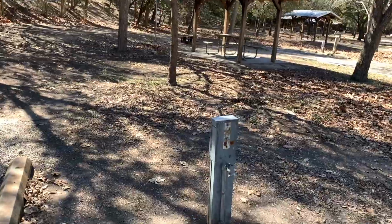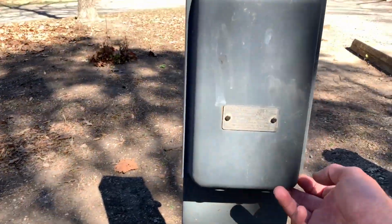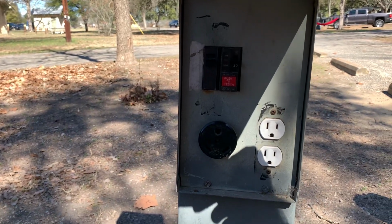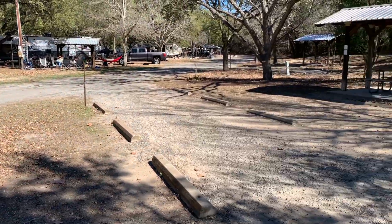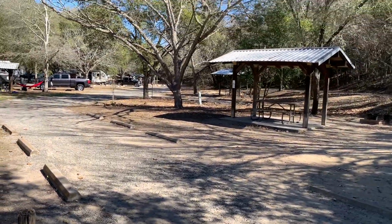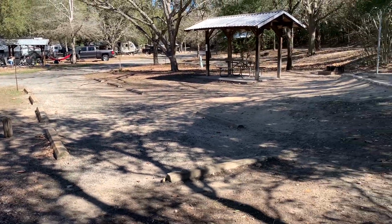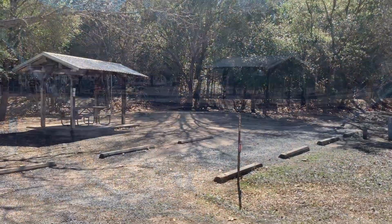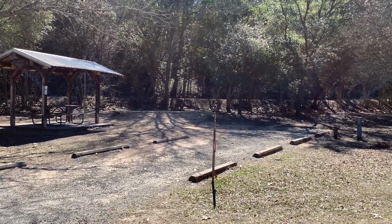Over in this camping loop, you do have water. So I'm thinking this may be a 30 amp hookup. It is 30 amp, and you got 110 as well. There's a look back at your campsite. There's a final look back at site 029, Blanco State Park.